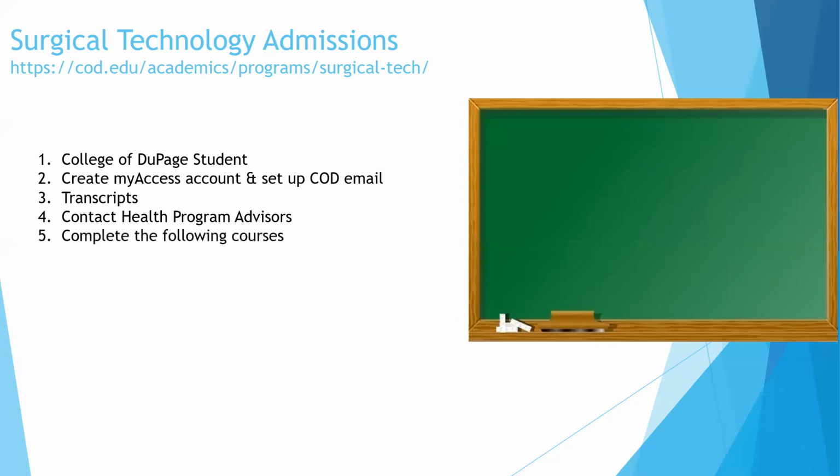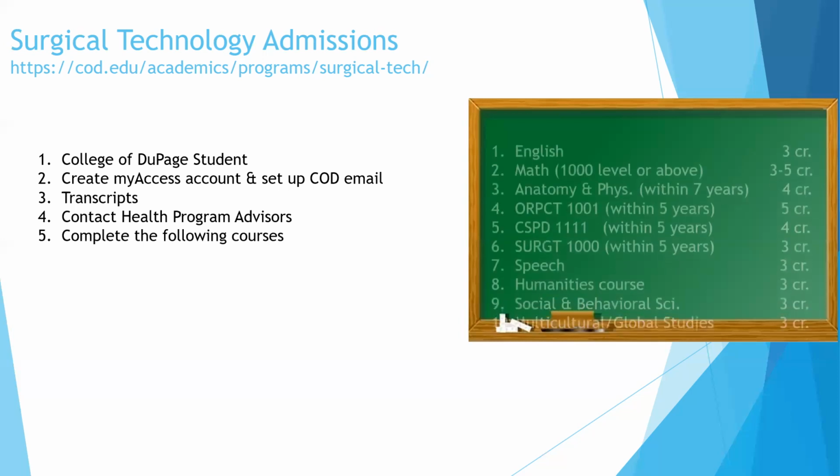After meeting with your health advisor and your education plan is in place, now it's time to take some classes. Students must successfully complete the following courses or equivalencies, meaning they're transferring in from another institution, with a C or better. You have to finish all these courses before you are granted permission to register for the SurgTech program.